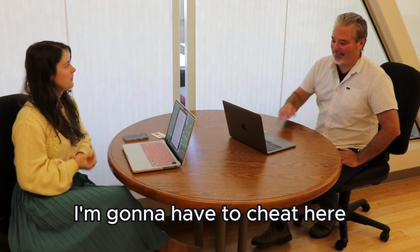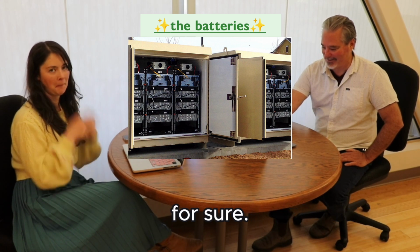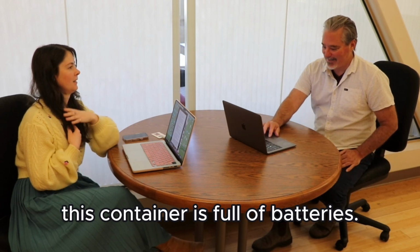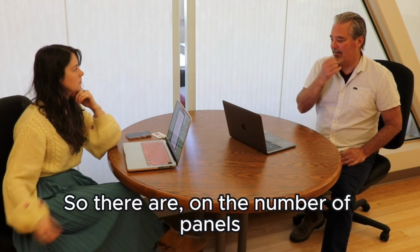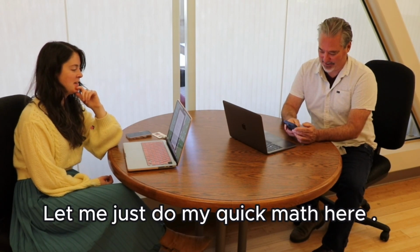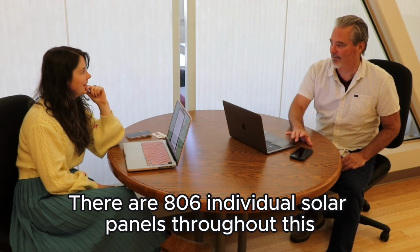I'm gonna have to cheat here. Let me take a quick look. They are bigger than a car battery, for sure. And again, think of this container. This container is full of batteries. Kind of crazy. How many solar panels will the building have? I can get you that number. The number of panels, it's a lot. Let me just do my quick math here. There are 806 individual solar panels throughout the site. That's so many.